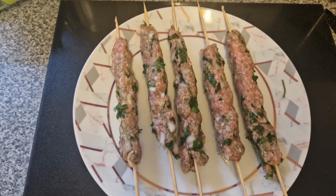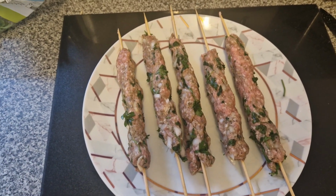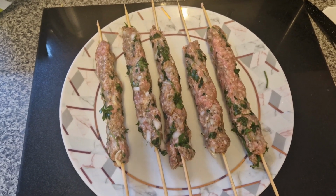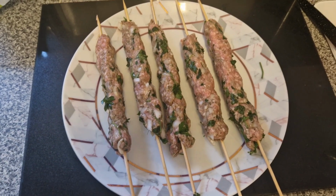I just hope they don't start falling apart. So anyway, I'm going to get these cooked up in a minute. The rice is nearly done, and then it needs to sit for 10. So these don't take very long to cook. It's a medium to high heat for 2 to 3 minutes.